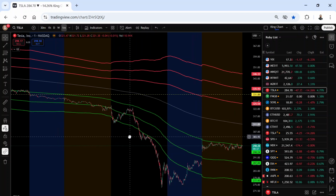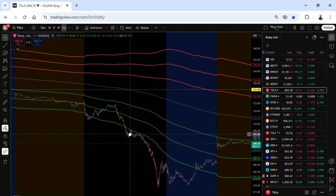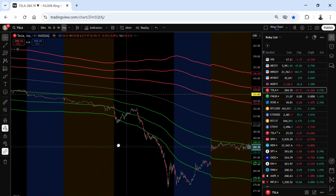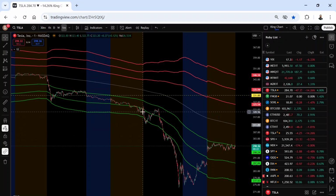Friday, everybody, and look what happened to Tesla. This is the stock of the day. Yesterday, everybody was talking about this. This entire stock brought basically the market down. Nasdaq was down 0.8%, still not as much as expected, but you can see it stayed down, stayed capitulation.